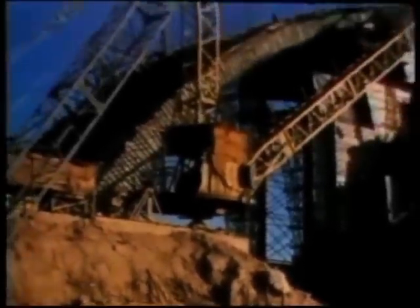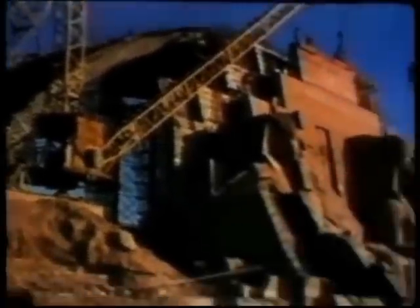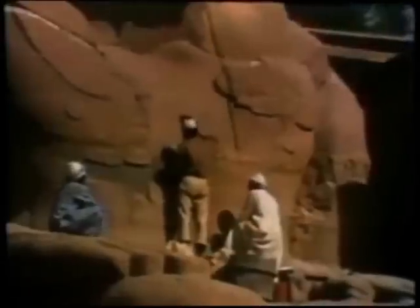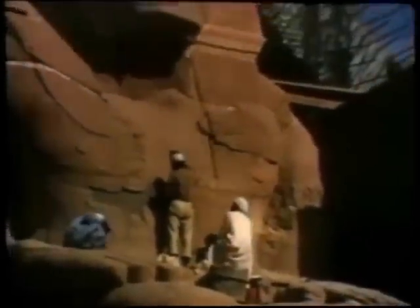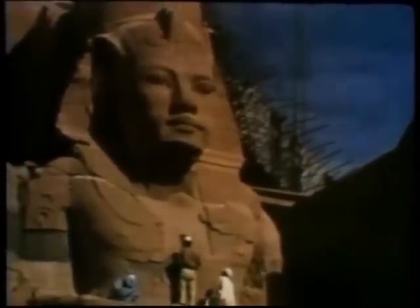The dome of the smaller temple, 3,000 cubic meters of concrete, is 25 meters high. The last blocks of the facade of the small temple are put back into place. It still remains to find the exact position of the 7,700 blocks that lay between the two temples.